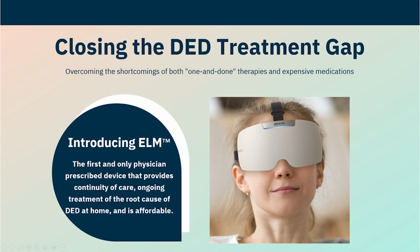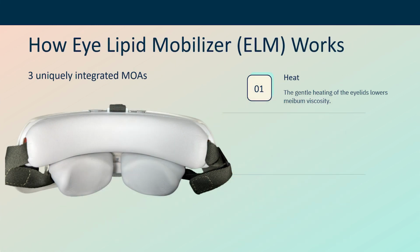So we are closing this dry eye treatment gap, overcoming those shortcomings of the one-and-done therapies and expensive medications. And I'd like to introduce the ELM. This is the first and only physician-prescribed device that provides continuity of care on an ongoing treatment of the root cause of dry eye at home, and is affordable. So how does the ELM work? We have three uniquely integrated mechanisms of action in this one device.